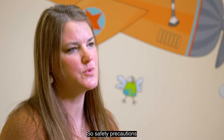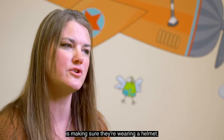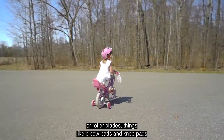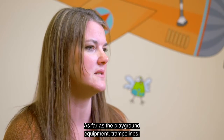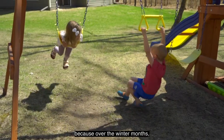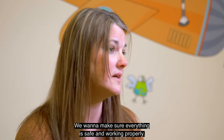Safety precautions we want to make sure we're taking for kids when they're out playing in the summertime is making sure they're wearing a helmet if they're riding their bike or riding scooters or rollerblades. Things like elbow pads and knee pads can be really helpful as well. As far as playground equipment and trampolines, we want to make sure those are checked at the beginning of the summer because over the winter months those can start to deteriorate. We want to make sure everything is safe and working properly.